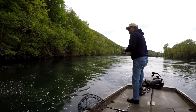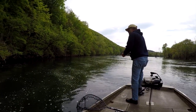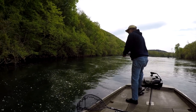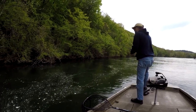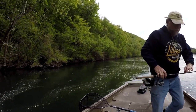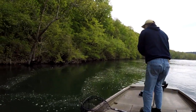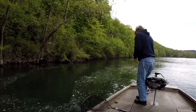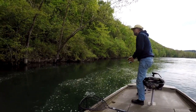Just about ready to say I've not lost a jig yet, and I've caught some nice fish. Ah, there we go. But I just lost one. Yeah, I got some good spots right here. Same jig, 4 pound line.